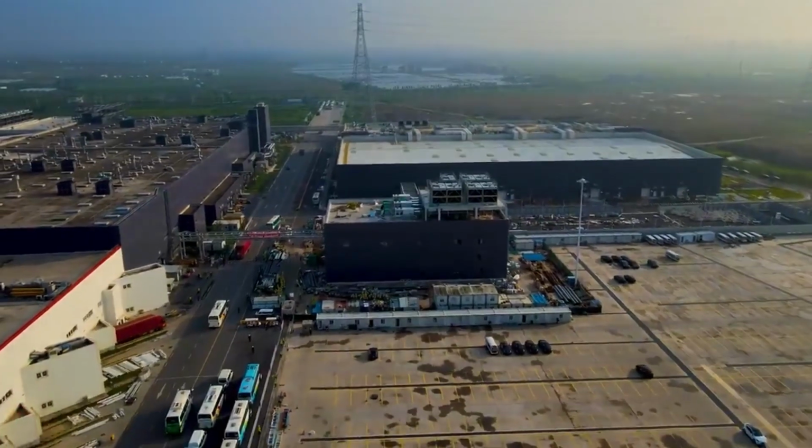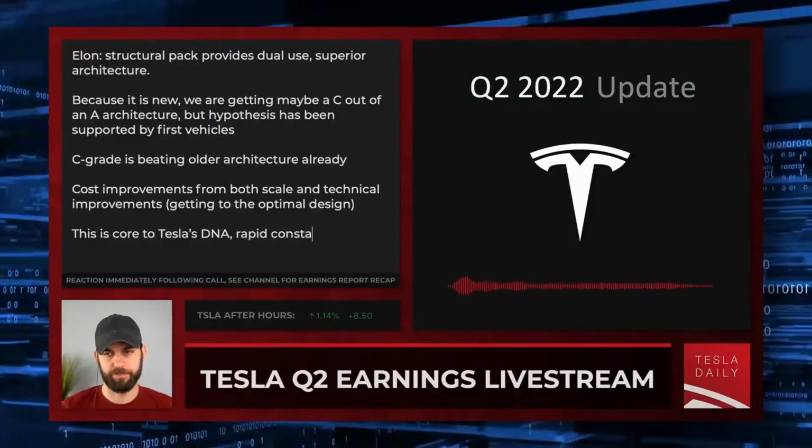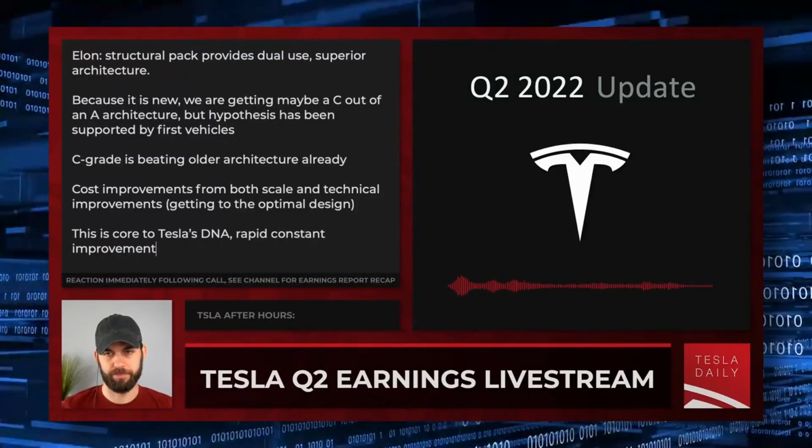Tesla's most profitable month to date was June 2022 at Giga Shanghai. During the company's recent Q2 2022 earnings conference call, CEO Elon Musk mentioned the milestone.